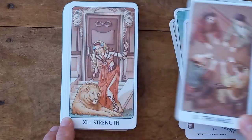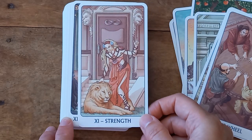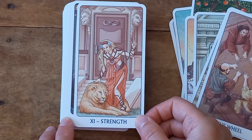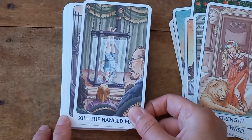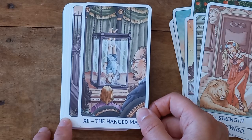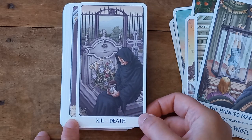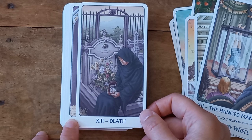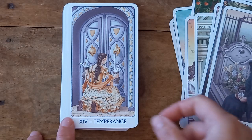Here we have our wheel. Are you there, Sydney? And there's our Strength. That was one of the cards in the magazine. The pretty kitty. It's quite nice to see. Hanged Man. Magic tricks. So is it all an illusion, what you're seeing? Death. He almost looks remorseful, doesn't he? Not really how you expect to see death, but you can see the doorway there open, ready to transition.